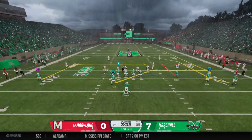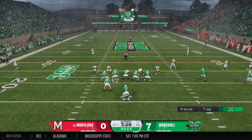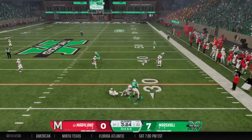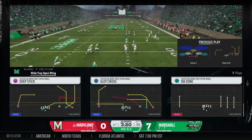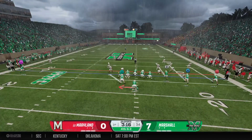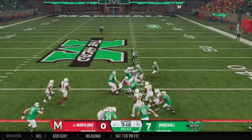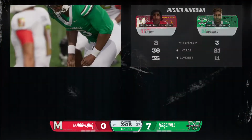The Thundering Herd trying to dial one up to convert on 3rd down. From the gun, wants to pass. Zings it complete to the right. Worked his way out to the 28-yard line, but needed a little bit more yardage. 4th down is coming. Using his feet. Dragged down, but they'll move the sticks for a 1st down.